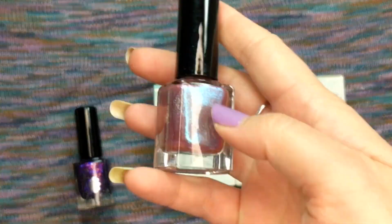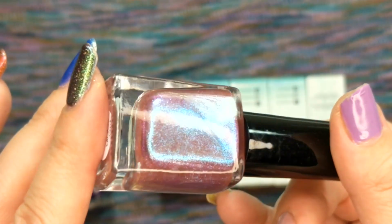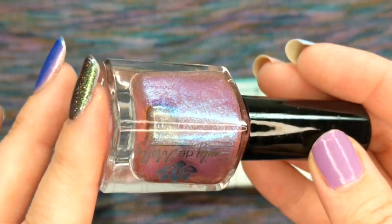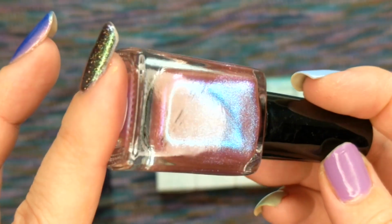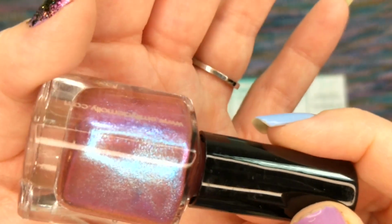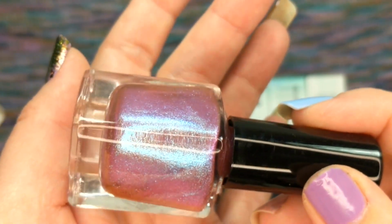Next up we've got this one called Ugly Mood. Oh wow, and this one's definitely not ugly. This is beautiful. This is one of her, I don't even know what you want to call them, sort of pastel multichromes slash multichrome shimmer metallic. It's amazing. So it's got this really interesting sort of murky reddish pink, and then this shift, you guys, is amazing. It is that blue to pink. It's got some gold along the edges. Green even. Did I say green? Green or blue? It's got both. It's really cool.